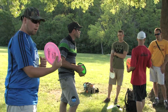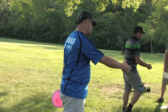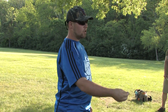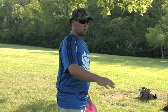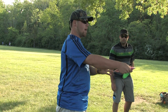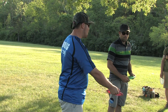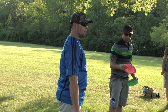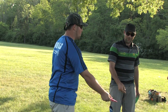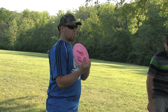My grip consists of, you don't want the limp handshake, you don't want the overstrong handshake, you want the nice and firm handshake. You don't want a grip that's too loose on the disc, you don't want one that's too tight. When he was saying tight, he meant a firm grip. Where if he's trying to take it out of my hand, he can't take it. But if he tries to take it like that, you have too loose of a grip. And you don't want it where he has no chance of taking it. You don't want to warp your disc. Okay. Does anybody have any questions on the grip?